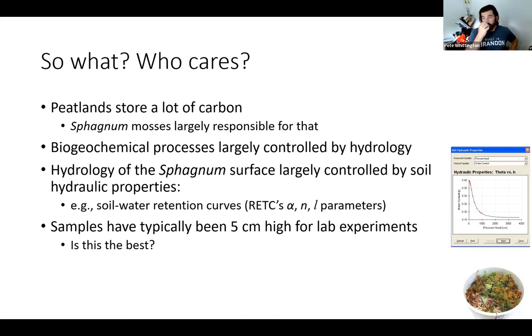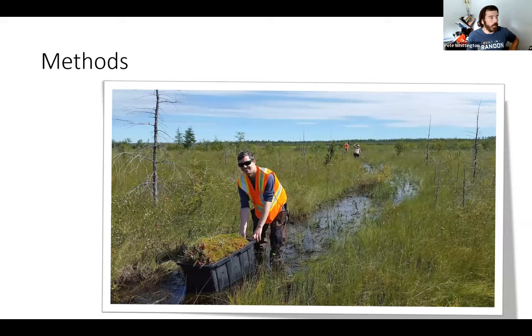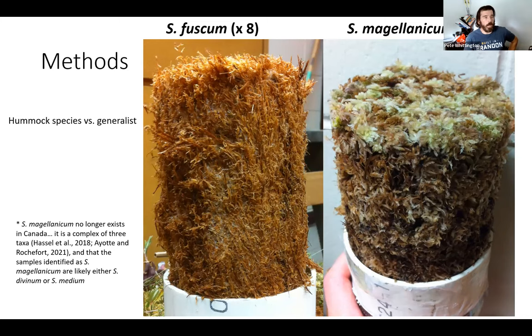Typically, unsaturated hydraulic conductivity measurements are made with 5 centimeter high samples. So we wanted to know, was that really the best? And how much do the soil hydraulic properties vary between species and with depth? And does that matter? So we took some big buckets of peat from a field site out in eastern Manitoba, that's Vitaly there. We froze them so that we could cut them into vertical columns, 15 centimeters high. We did 8 of Sphagnum fuscum and 8 of Sphagnum magellanicum.